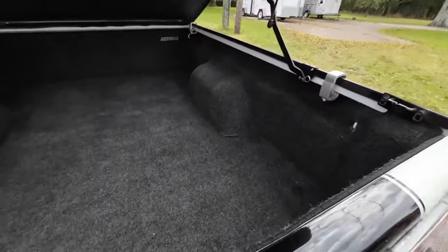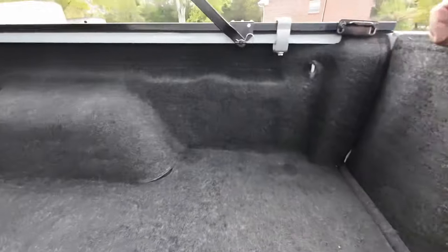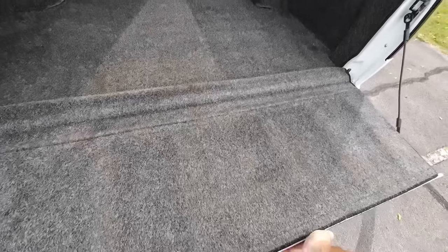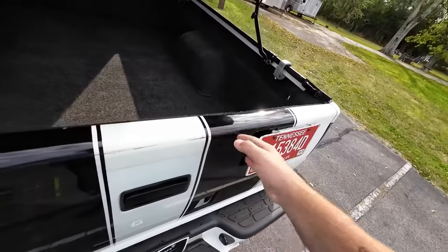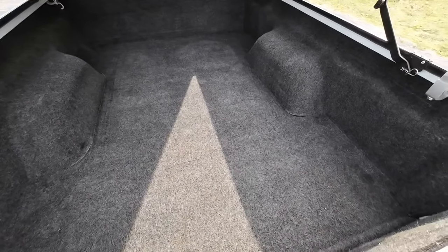They went a long way with this one. Look at the bed. Bed rug. Very cool. Same on the top. I just wouldn't want to throw anything dirty in here, I can tell you that. Usually truck beds, I'm throwing tires and stuff. There's no way I'd throw tires in here.